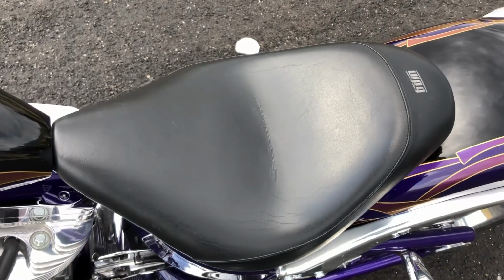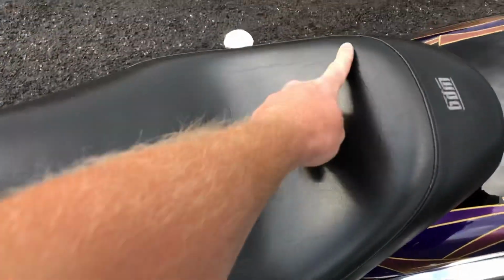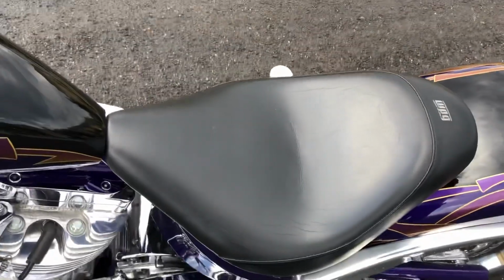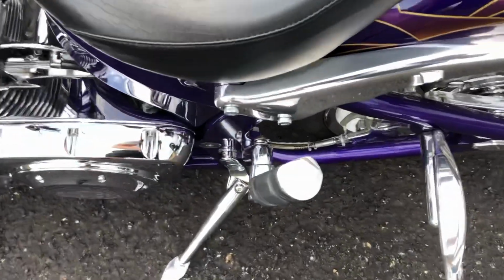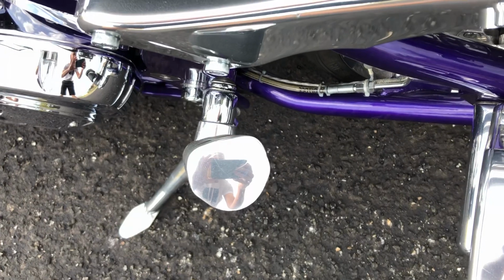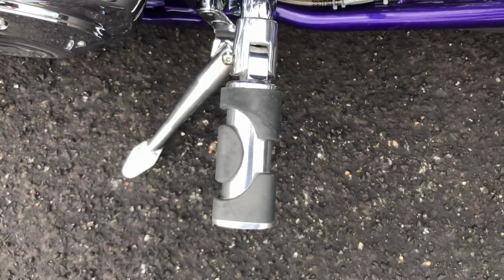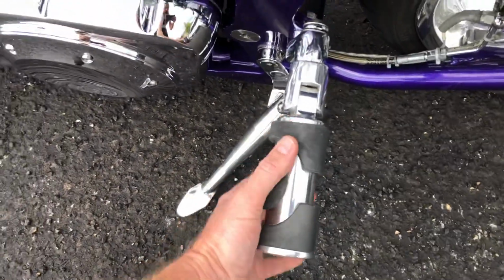Solo seat is in good shape. You've got a little bit of creasing in the leather, but nothing crazy bad, and pretty common to see that happen. In fact, that's very, very minor. You've got a little bit of a scratch on that left side passenger peg. Rubber though looks to be in really good shape. They look like they've hardly been used.